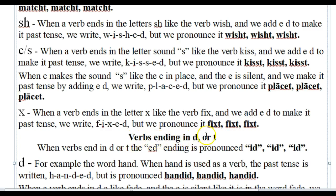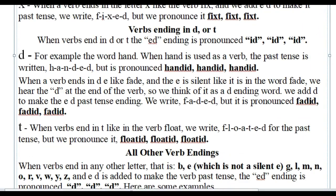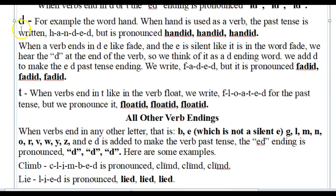Verbs ending in D or T. When verbs end in D or T, the ed ending is pronounced id, id, id. D. For example, the word hand. When hand is used as a verb, the past tense is written H-A-N-D-E-D, but is pronounced handed, handed.